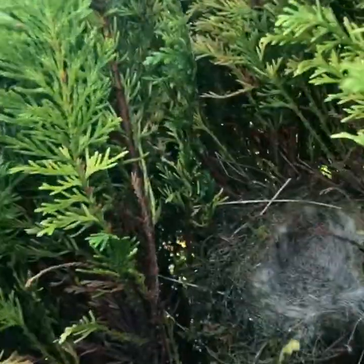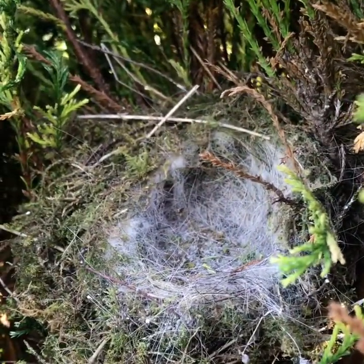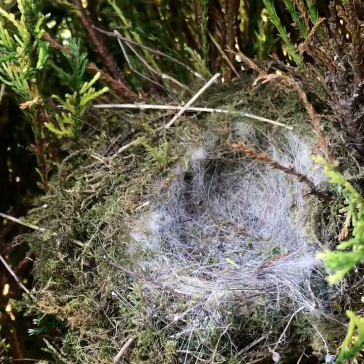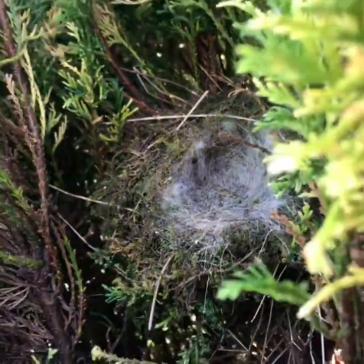I'm about to show you a little tiny nest that's inside this bush. Let's have a look. Can you see that they've used a horsehair from Rannoch to line their nest to make it nice and cosy for their eggs and little chicks? Beautiful.